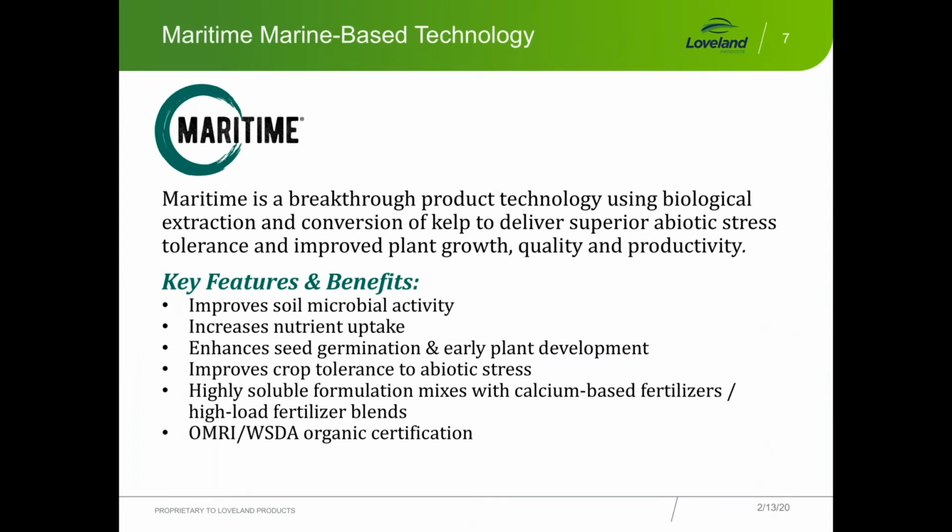If you're familiar with naming conventions, Maritime speaks directly to the ocean or water or something like that, because that's where we're getting this kelp source. Ascophyllum nodosum. It's the same source that most other products out there in the market are using. So when we get the question of how it is different when you're using the same source, we'll get to that. It's very different because of the way we actually extract that material.